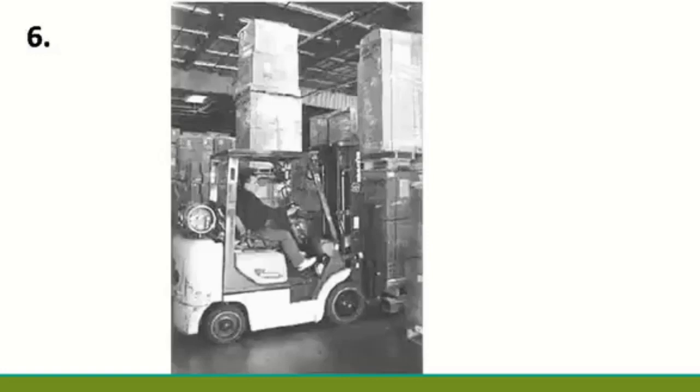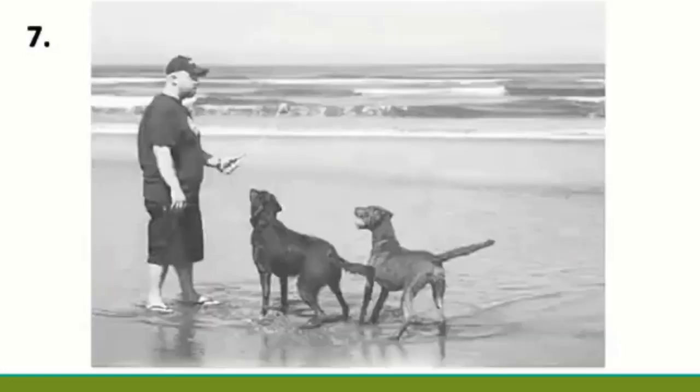Number 6. Look at the picture marked number 6 in your test book. A. The man is stacking wood. B. The man is working with a forklift. C. The man is driving a cart. D. The man is delivering a presentation. Go on to the next page.